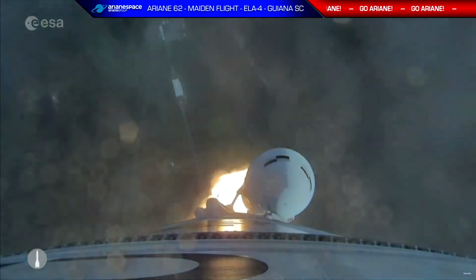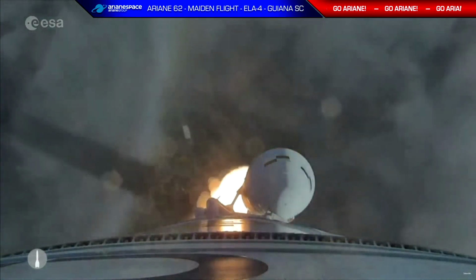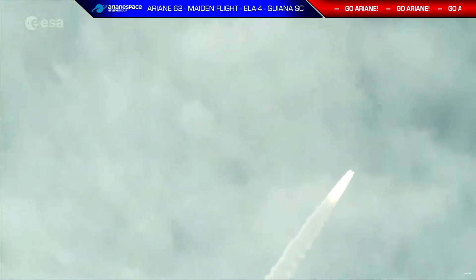Europe's new rocket, Ariane 6, has left the pad and is blazing a trail across the equatorial skies. The range operations manager is telling us that everything is going according to plan.